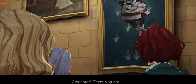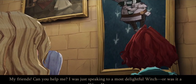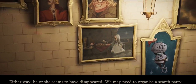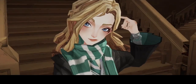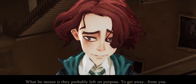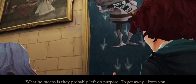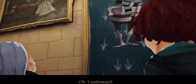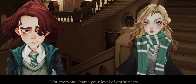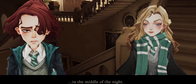Gossomer, there you are. My friends, can you help me? I was just speaking to a most delightful witch, or was it a wizard? Either way, he or she seems to have disappeared. We may need to organize a search party. I don't think that'll be necessary. What he means is they probably left on purpose. To get away. From you. Oh, I understand. It's not your fault. It's just... Not everyone shares your level of enthusiasm. In the middle of the night.